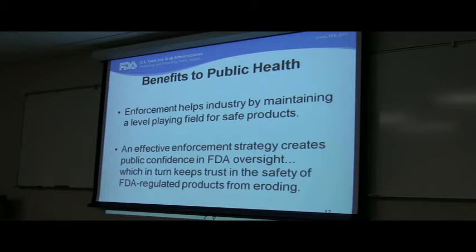Enforcement actually can help industry as well, because it creates a level playing field. Their incentive to do something that may be less than scrupulous will be lessened if they think that company A over here is being held to the same standards as company B. So it creates that level playing field. Ultimately, effective enforcement strategy creates public confidence in FDA oversight, which in turn keeps trust in the safety of FDA-regulated products from eroding.